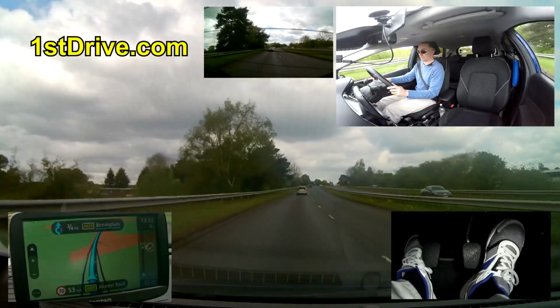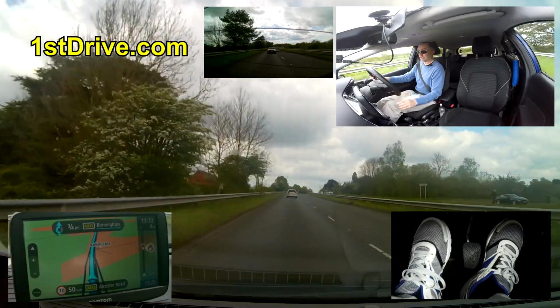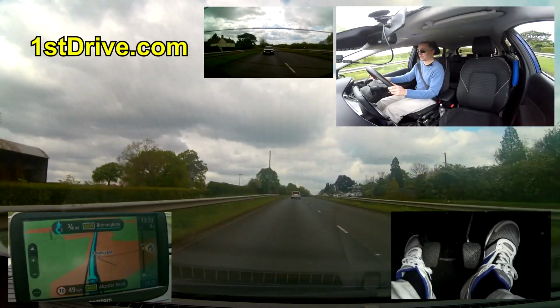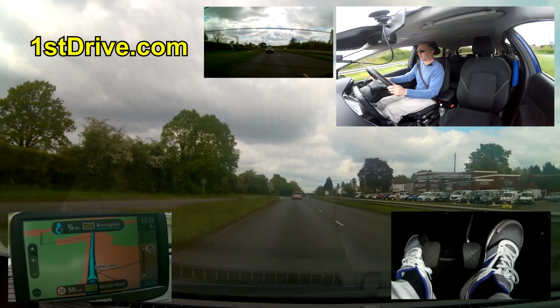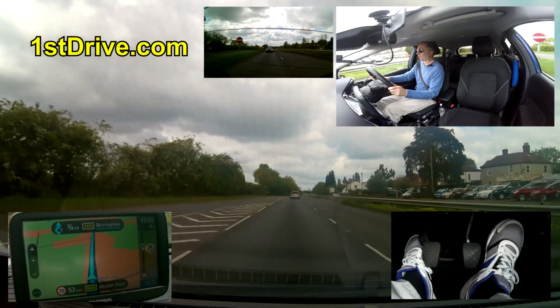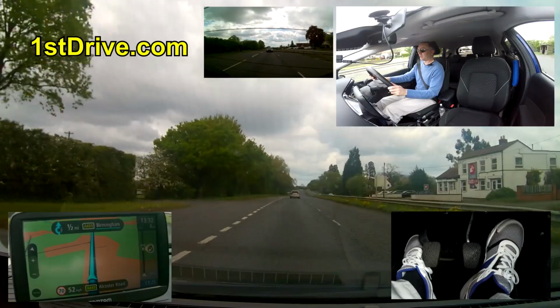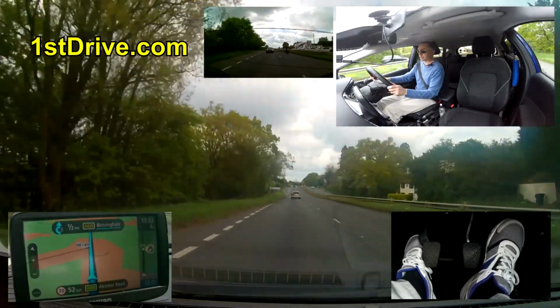But what if your driving instructor really does not want to do one of these tests, maybe on a weekend, or it's very early, or at a time that they don't normally work? Well, here's a great tip for you. Offer your instructor an incentive to do that test. A few years ago, I had a pupil who was desperate for a driving test, and there was one available at 7 in the morning that I really didn't want to do.